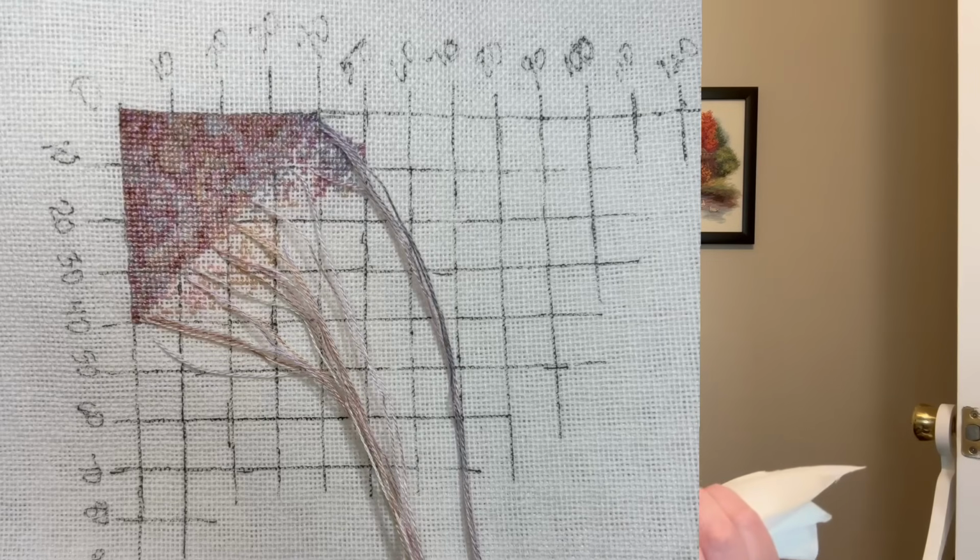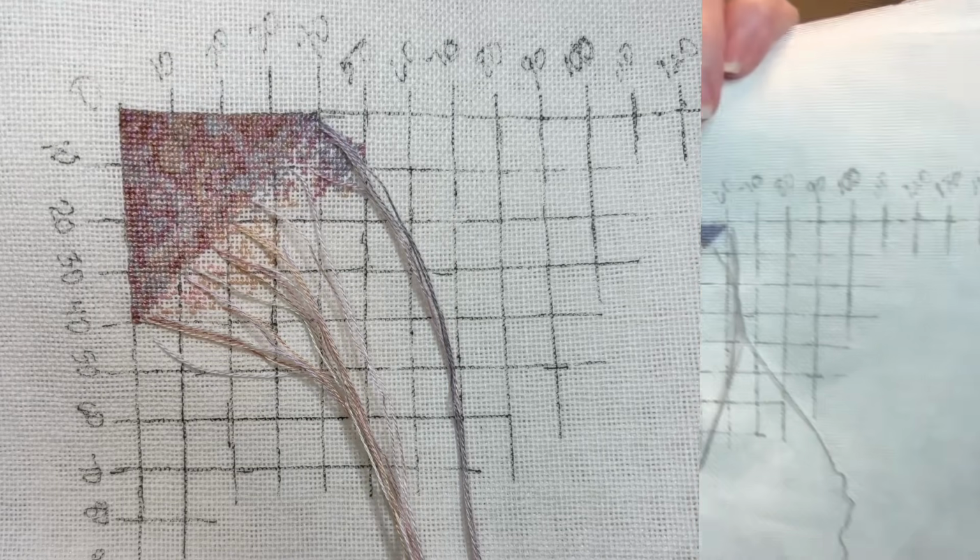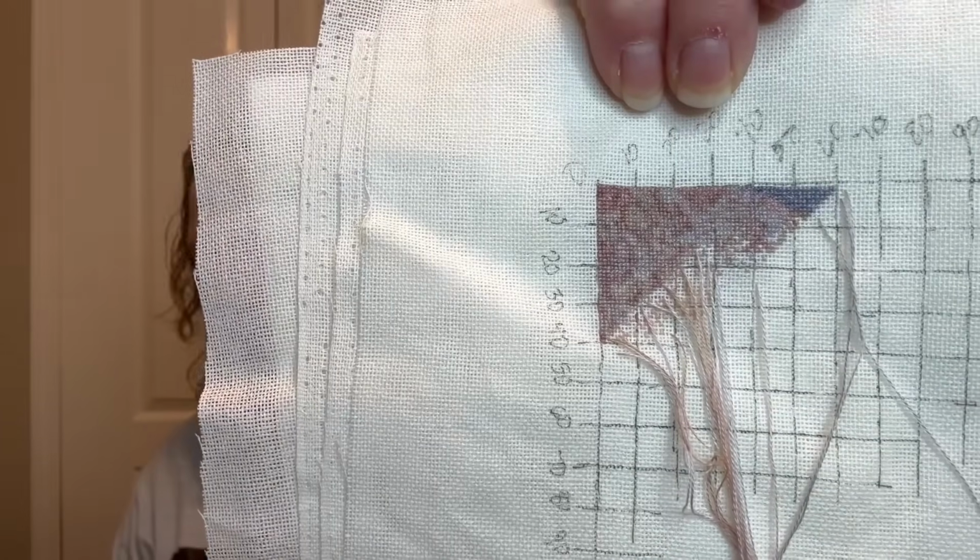And I'm doing it 1/1 full cross on this fabric I picked up off of AliExpress a few years ago. I don't know if it's like 30 count, 28 count, 32 count. But that's where I'm at with it now.